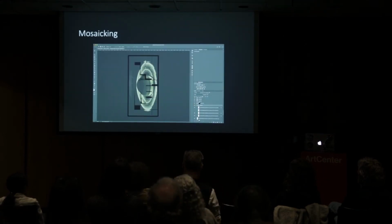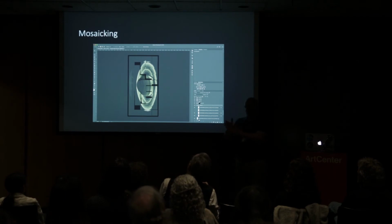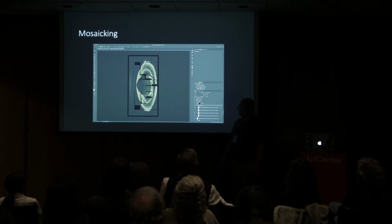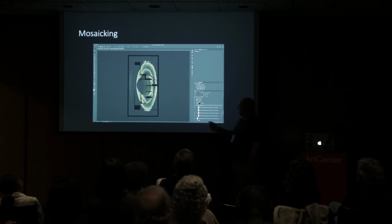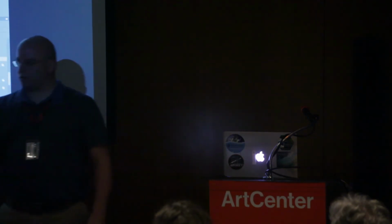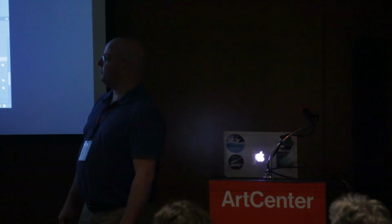So, mosaicing. Now, this is a real tricky part with some of the spacecraft imagery, because a lot of the cameras have a very narrow field of view. Now, JunoCam's about 58 degrees wide. The other spacecraft, like Cassini, its wide-angle camera had a 3-degree field of view. Its narrow-angle imager had a 0.3-degree field of view. Pretty similar with Galileo and with Voyager.